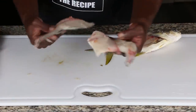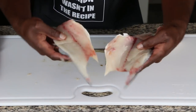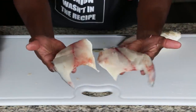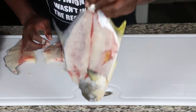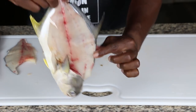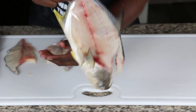But let y'all take a look at the filets. The meat, super white. Super white, it's firm. That's amazing. I don't know, man, I think I did a good job for my first time filleting a pompano. Let's see what we got. Look at that, baby. Not that much meat, it's transparent. Can you see my hand? Yeah, you can see my hand.